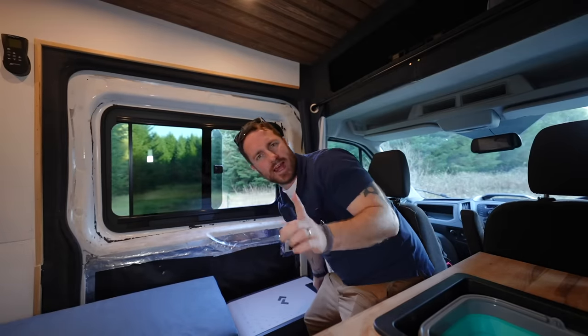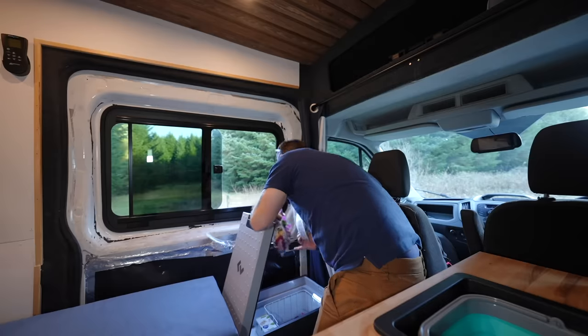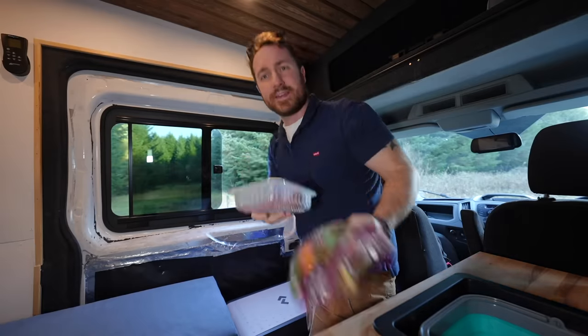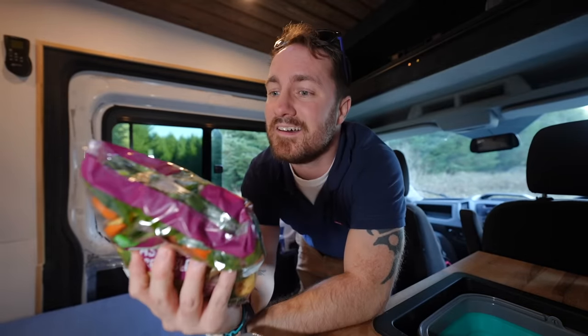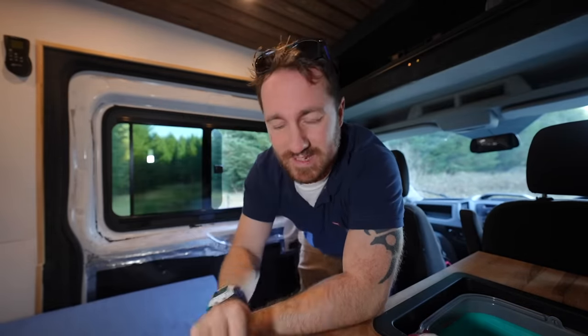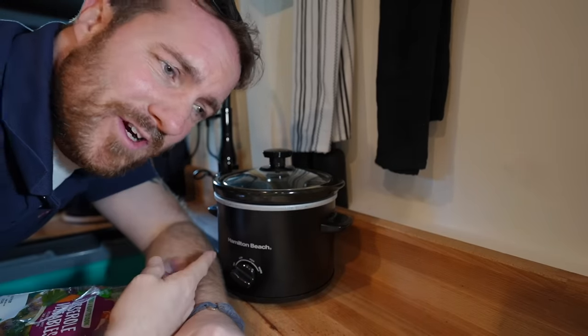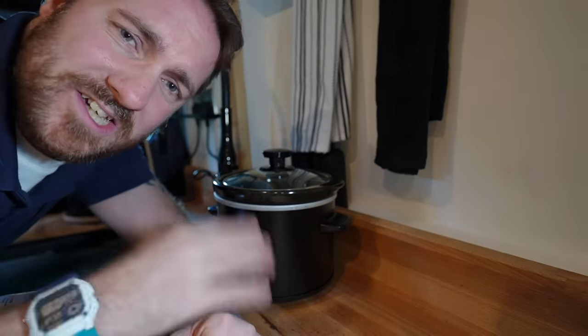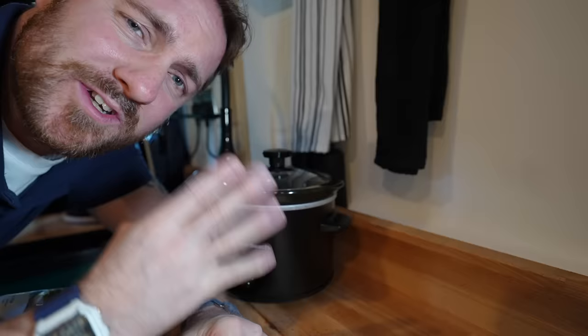So I've got a bit of a plan for today. I'm gonna make the easiest meal ever, which is my very own lamb stew. I have bought this casserole mix and some already diced lamb, so it's gonna be really easy. I'm gonna chuck it all in the slow cooker, so while this is cooking over the next couple of hours, I can do a little bit of exploring and then come back to a nice hot meal.